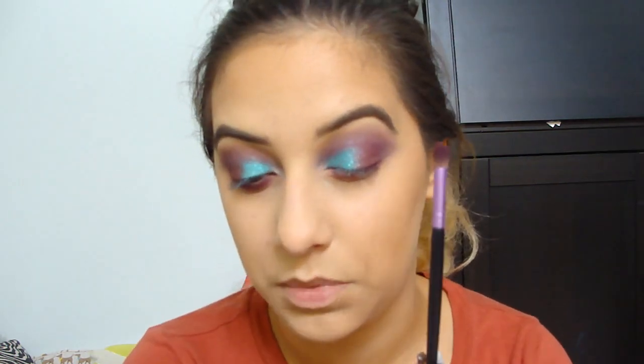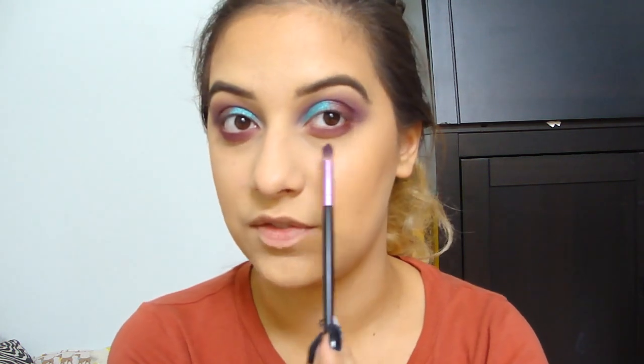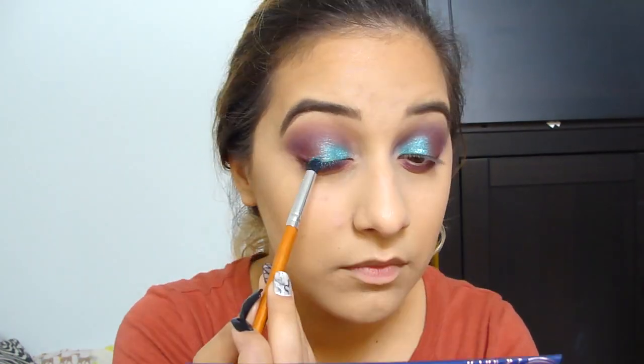I don't know if you can see, but this color in my crease is very purple, and this is also purple but more warm. And this one is a little bit more cool toned because I mixed that blue in there. But that's the thing, the colors blended together really well. I just don't think I paired them right. Also, with the glitter colors, there was a lot of fallout, but that's kind of to be expected. I'm gonna go back in with the Pisces color and just blend this a little bit better.